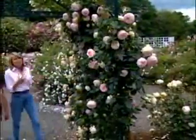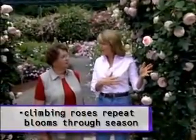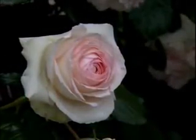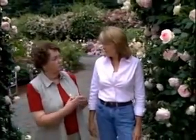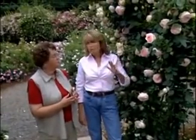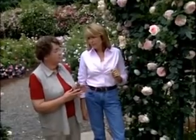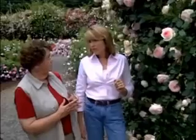Here we have a beautiful specimen of a climbing rose, but what's the difference between that and a rambling? It repeat blooms. It's going to bloom clear through the season. That's important to know. Yes, and it also has heavier canes and needs to be tied to a structure. Otherwise you're going to have long canes that will flop out of place. Okay, so a little more work then that way, and it doesn't grow as quickly. It's not as vigorous. Generally, they're 10 to 12 feet tall, and they do need to be deadheaded.